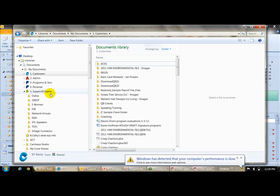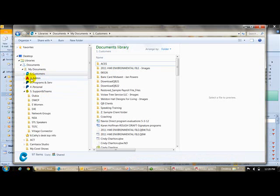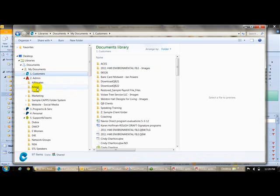But the whole idea here is to understand and know that you can take some kind of a simple structure, and the simpler the better. So, anything that has to do with my customers is going to go in my customer folder. Anything that has to do with administration will go into that folder. Here's one for someone that helps me with some stuff. Here's my form, marketing things. Here's the sample folders of my CAP system, which is this CAPPS system.